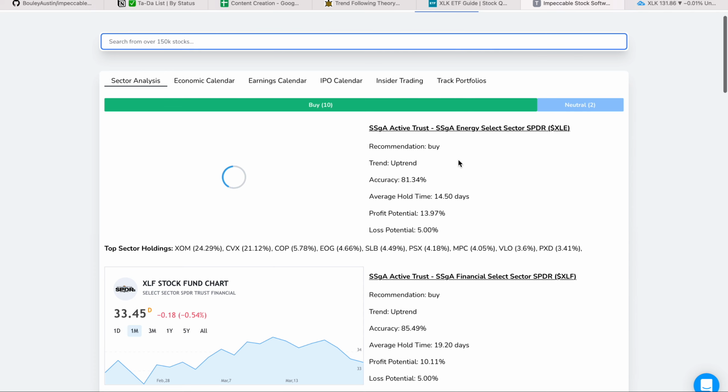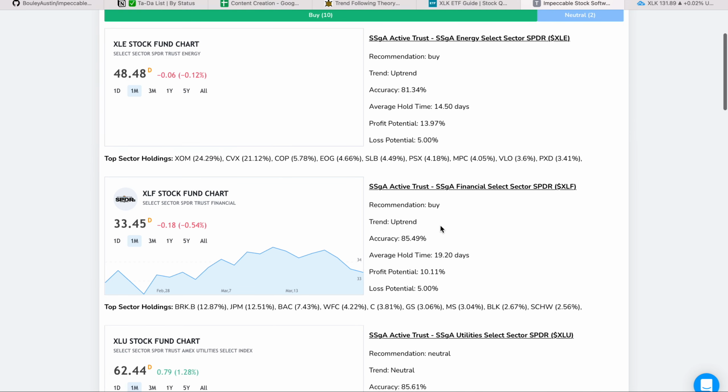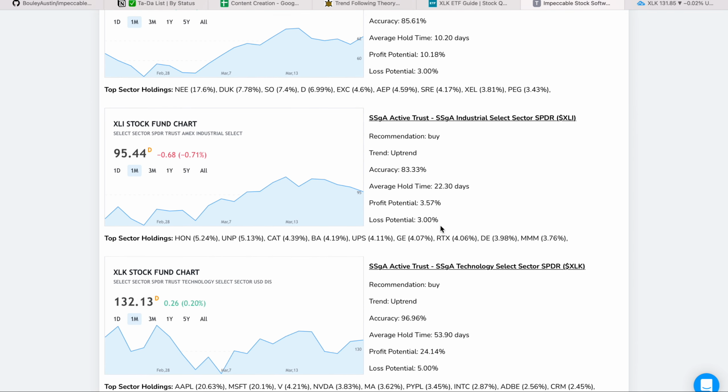There's a sector analysis section, and it shows you how each sector is doing. It does the technical analysis, the thinking, the brain, the heavy lifting stuff for you, and it can show you what sectors are performing well and what direction they're going.